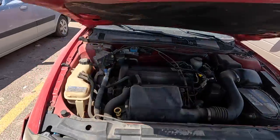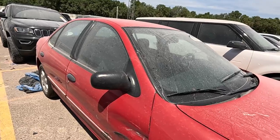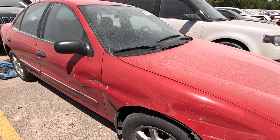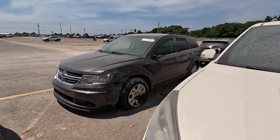Well, I know you guys aren't interested in a Cavalier, so I won't waste your time on it. I would love to have one on the channel. This one's perfect because it needs so little. I could put a bumper and a fender and a door on this in a day and have a perfectly good little car.